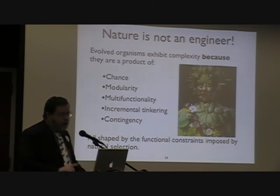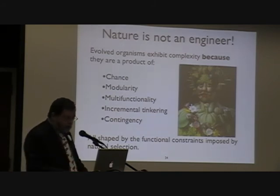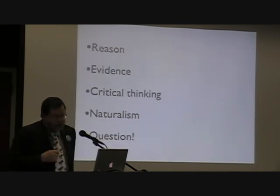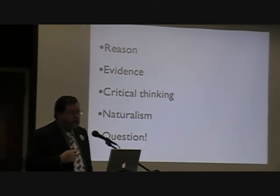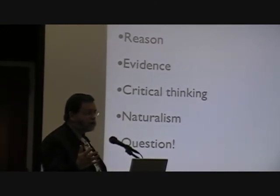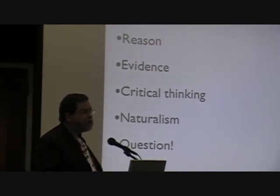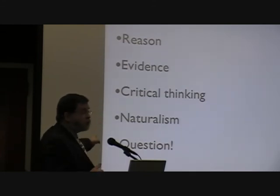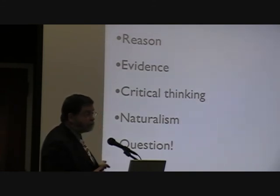I want to touch on one last little subject, though, because I like to generate a little controversy. That one of the messages we want to get across as scientists, and also as many of you are atheists or freethinkers, is that there's a couple of priorities in how we think about the world. That what we want is for people everywhere to use these processes to think about the world. We want them to use reason, evidence, critical thinking, naturalism, and we want them to question everything.